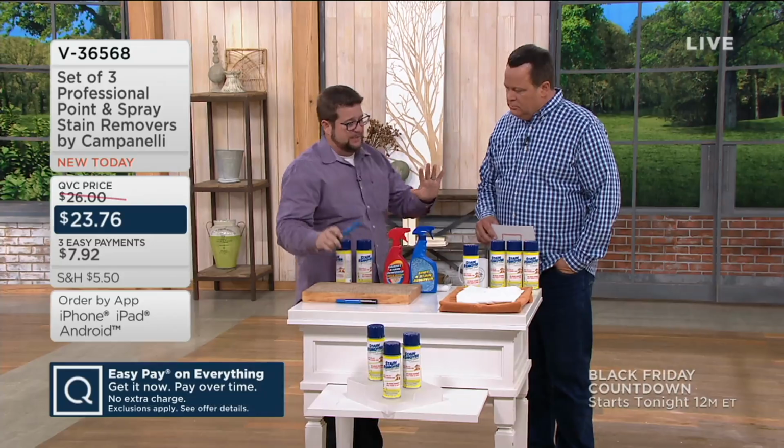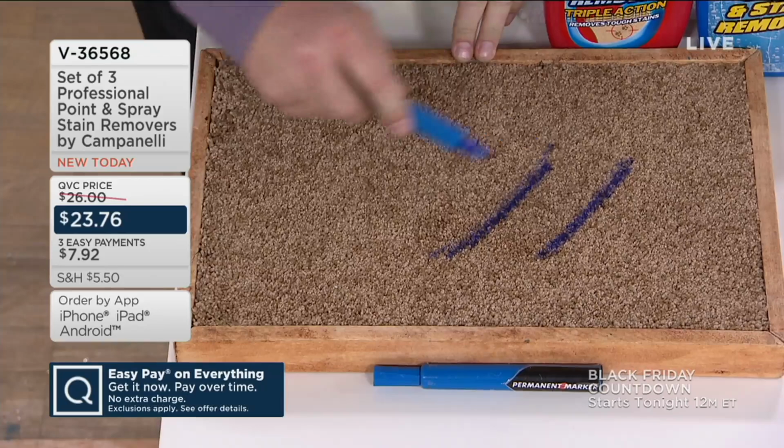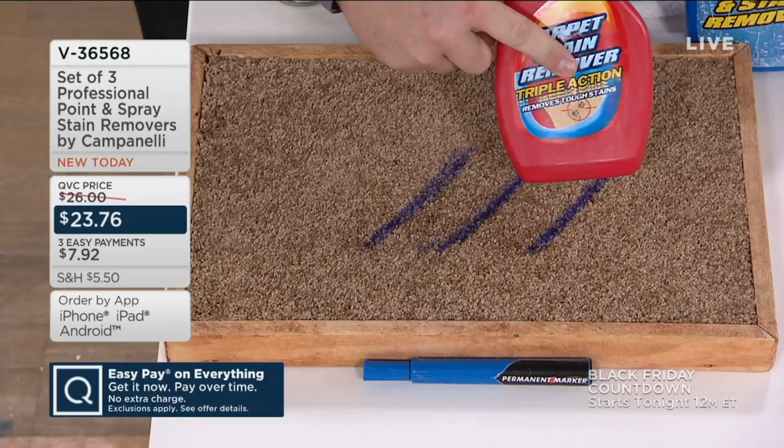So now we like to do extreme exaggerations. So this is a permanent marker. I'm going to put three permanent lines here just to show you what's going on. So when you go to the grocery store, this is what you might see. You might be familiar with this.